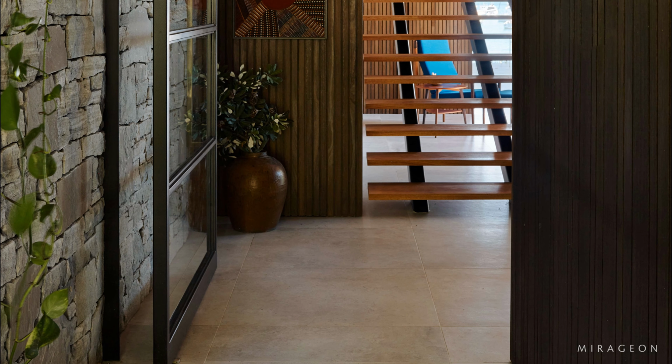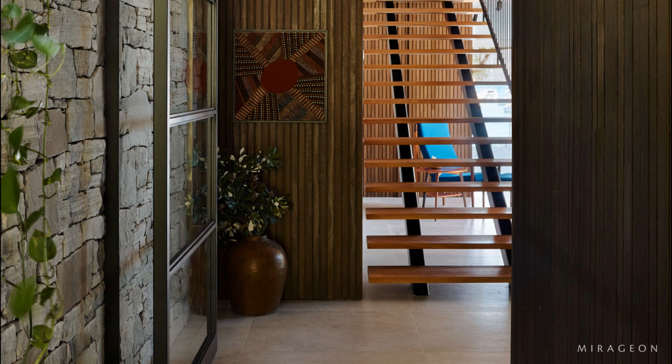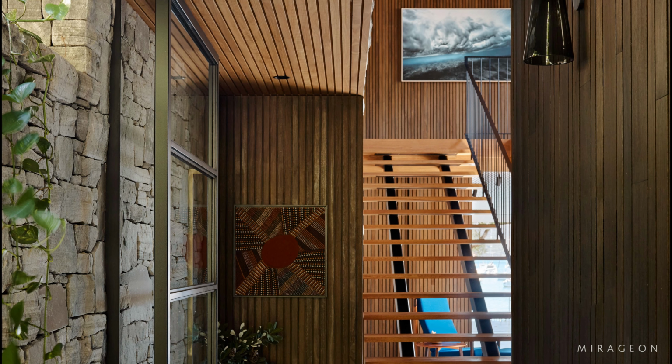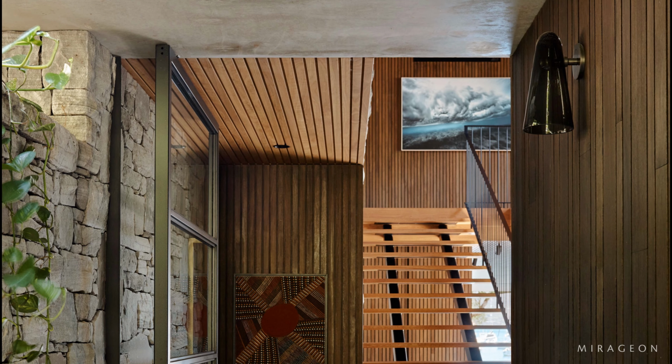Upon entering the house, you are greeted by floating stairs, a spacious void, and a lush green courtyard that fills the interior with light. The space is so richly textured that the walls seem to be inviting you to touch them.